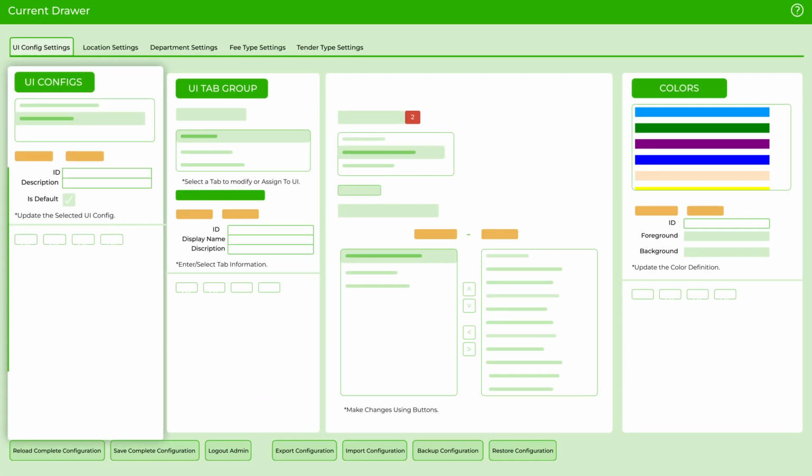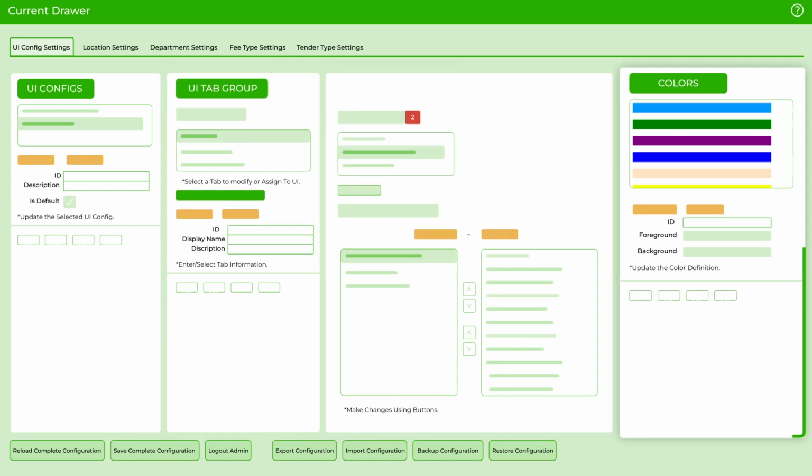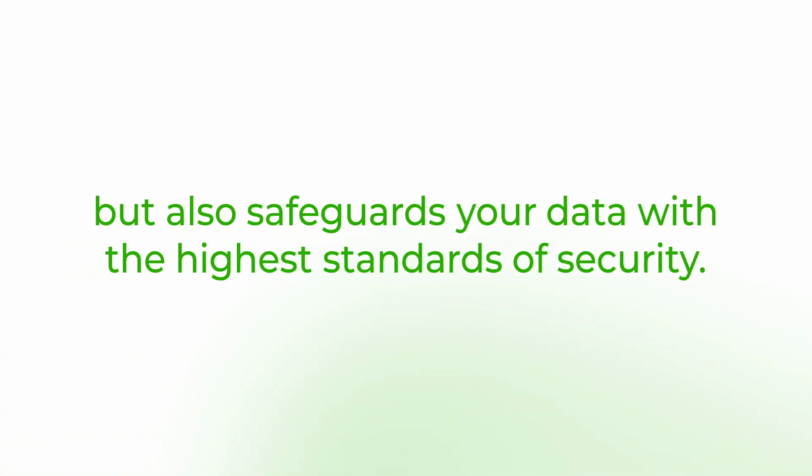Set up unique screens, define business rules, and tailor the system to your specific needs effortlessly. Trust in a solution that not only streamlines operations, but also safeguards your data with the highest standards of security.